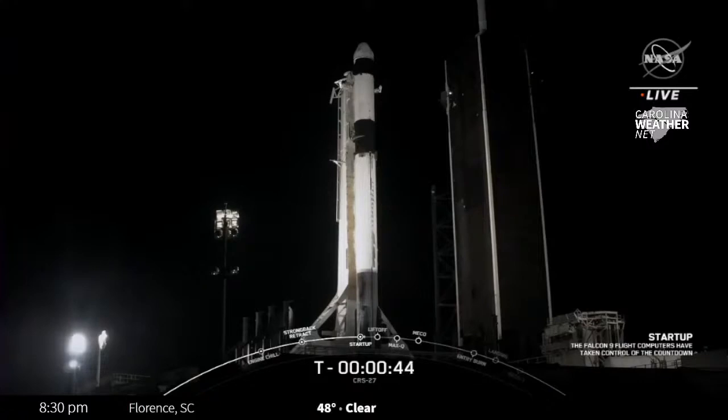Go for launch. All right, both stages are now pressurizing for launch. At launch, the International Space Station will be over the Indian Ocean, south of India, at an altitude of 261 statute miles. T-minus 30 seconds. Counting down for NASA and SpaceX's 27th commercial resupply mission.